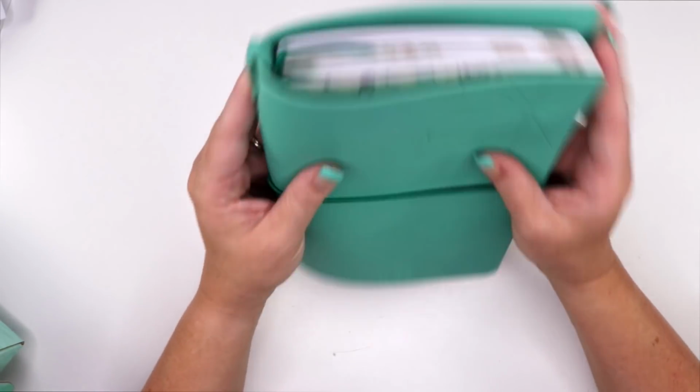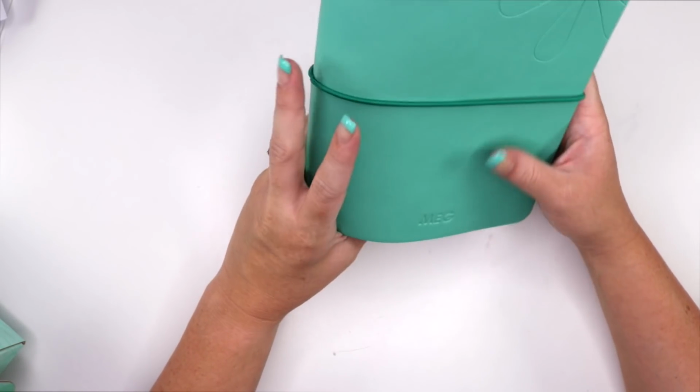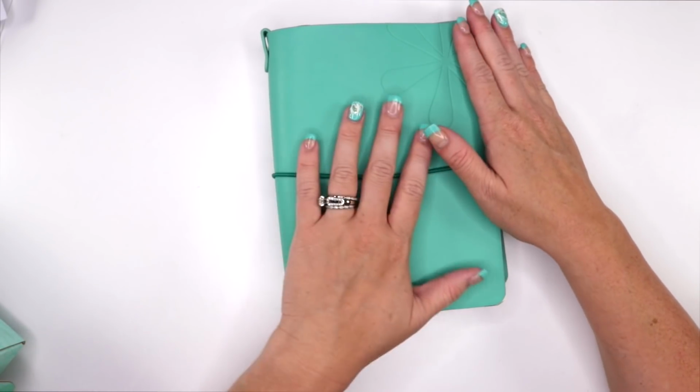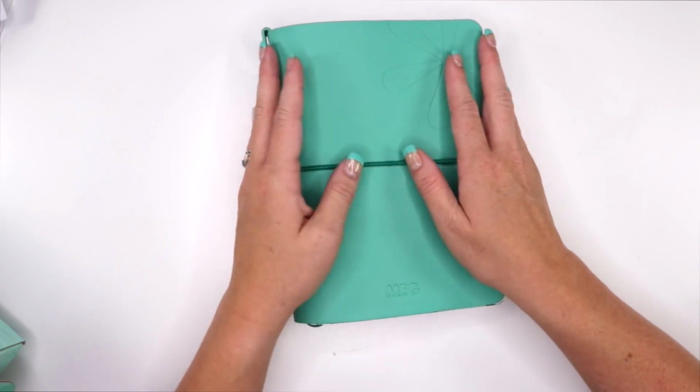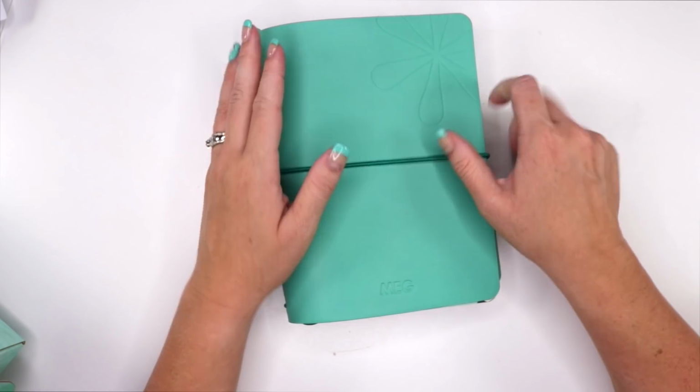All right, well, yes, I was very excited to get this all set up, and I will be showing you very soon a plan with me on how I am going to set up the first week in the wellness planner, as well as my gratitude section. So I am so glad you were here with me today. Thank you so much for joining me in today's video.